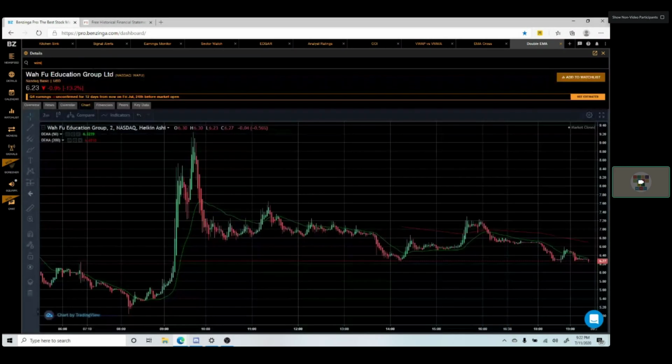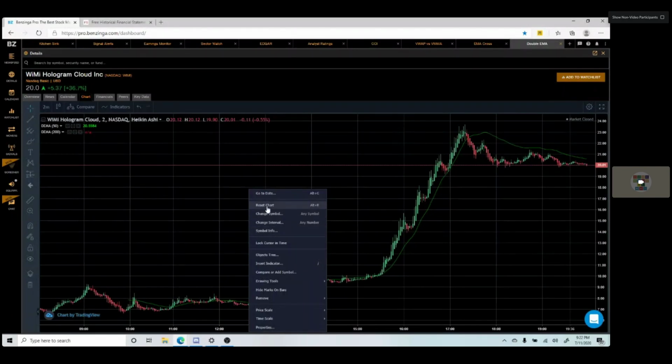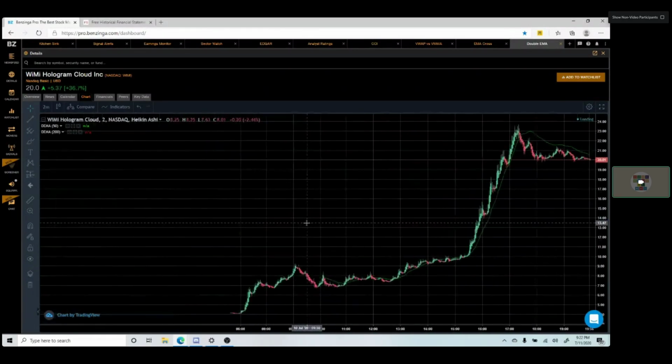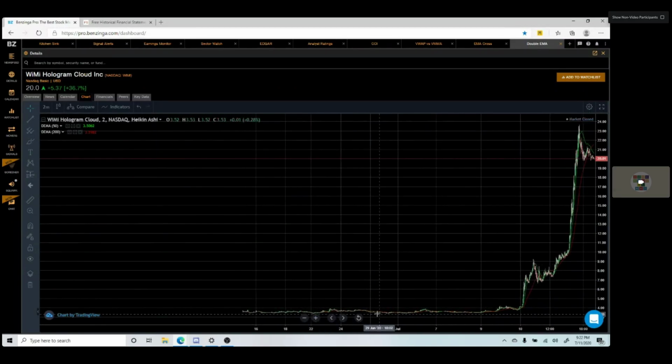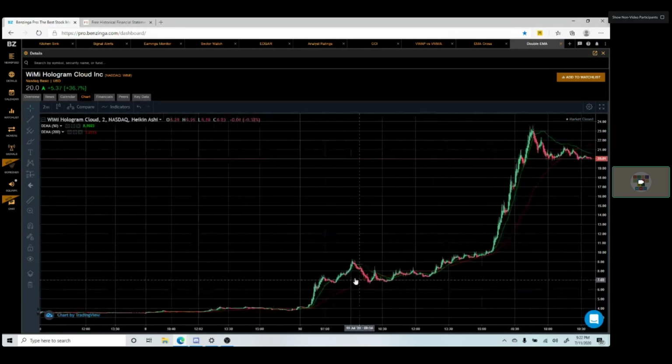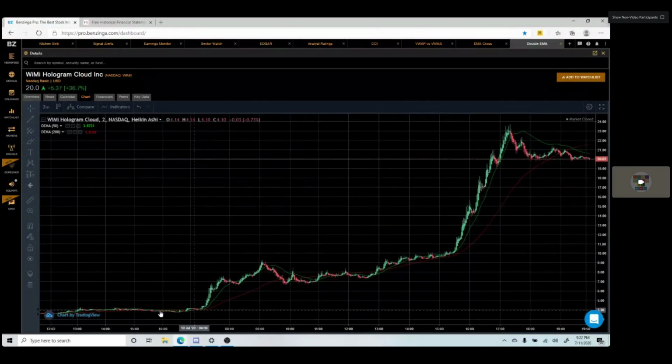I'm going to go back to the Winnie chart because I really don't like the Wafu chart very much. So yeah, as you can see, that red EMA line is not there. And as I scroll out, you see the red EMA line populates itself. So I don't know. It's just a weird little glitch in there.